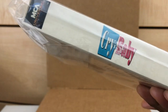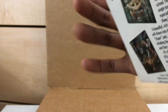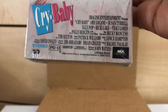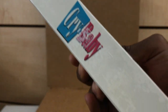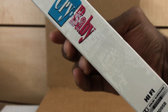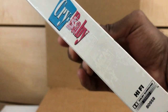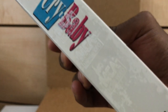Now the main reason why I bought this, you know what? I'm going to have to take this out. This is going to be really tough to see. You see the MCA, this is kind of the newer MCA Universal logo, right? But the main reason why I bought this is going to be hella tough to see. Let's see if we can get a little bit of glare. Okay, so I bought this because it had the old school MCA home video watermarks on the side.